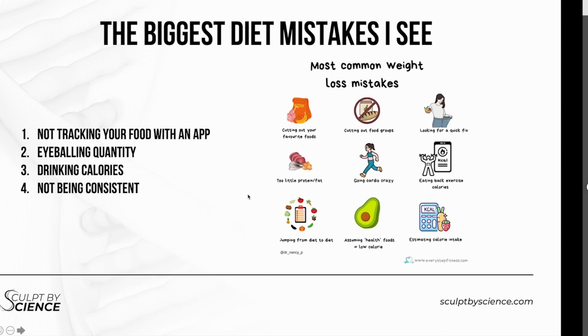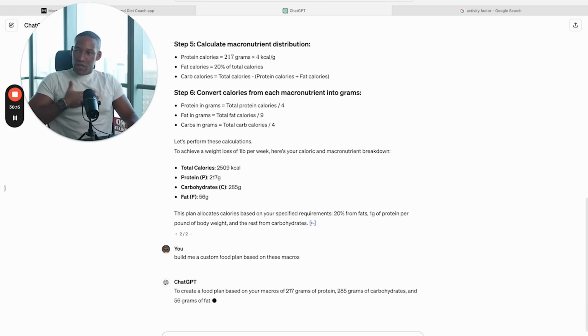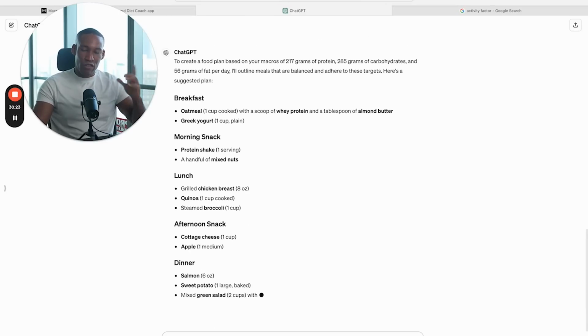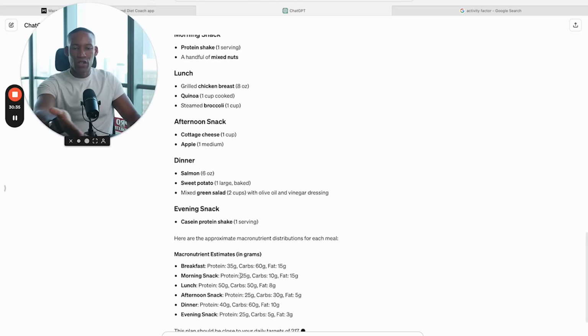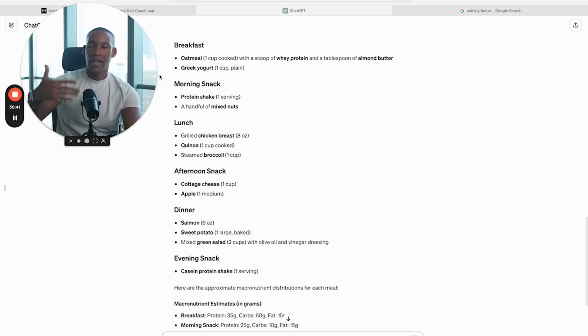And just to take it a step further, I can say, build me a custom food plan based on these macros. I need to point this out. I don't personally do this because I have all the knowledge I need in my brain with different specialized techniques that the AI will never give me in terms of recipes, just even in general and understanding a person. But you can see here, it can build you a plan. It can build you a plan and you can switch it out and you can tell it what you want and what you don't. Look, it's giving you the macros there and it's giving you the serving sizes. So just for those who are like, hey, I need a diet plan, use that. That's what I mean by the perfect caloric deficit.